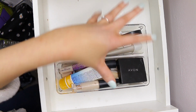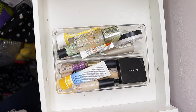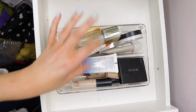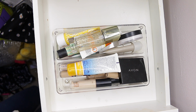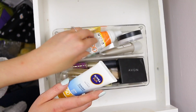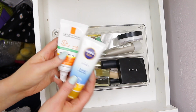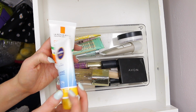Now, this originally did look nice, but I've accumulated more, and it's just pretty much gone everywhere and all over the place. Also, there's some things in here that I haven't used in such a long time, and, you know, I really need to start using them. So I do have some sun creams. I have 3 here. My 2 favourites that I always use are the La Roche-Posay one. This one is so good for oily skin.